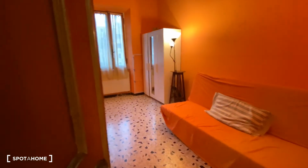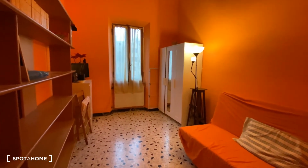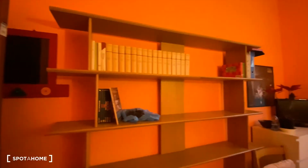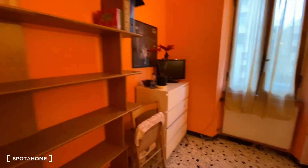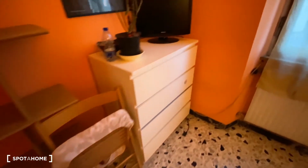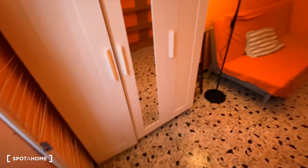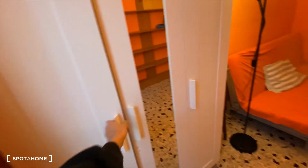Here we finally have the last bedroom, bedroom number three. Okay. We have this couch slash bed here. Here we have this huge bookshelf. Okay. Here we have a chair and then we have a TV and a dresser. Okay. We have the wardrobe here. Okay.